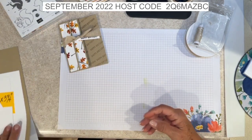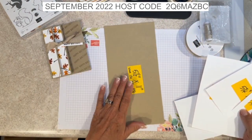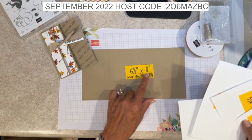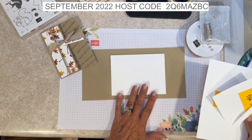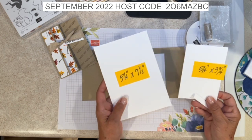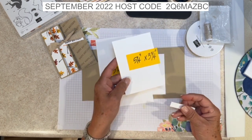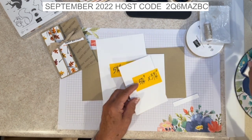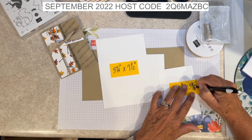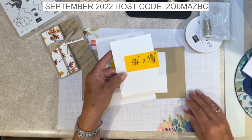And here's what you'll need to recreate this card. You'll need a piece of cardstock that measures 5.5 by 11 inches. And then you'll need a medium-sized envelope. And then I have 3 pieces of basic white. One measures 5.25 by 7.5. And this one measures 5.25. Oh, you guys, I don't have this right. This is supposed to be 3.5, not 3 3/4. So 5.25 by 3.5, okay?